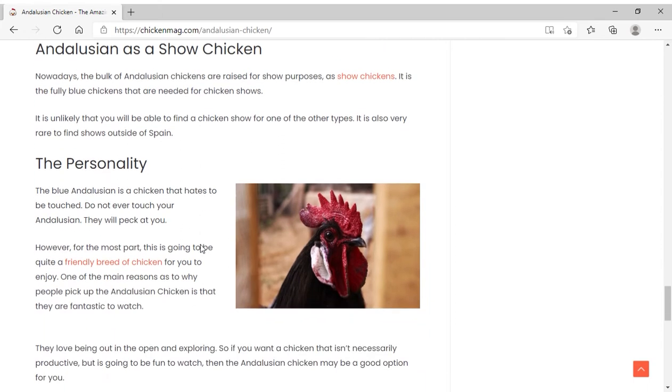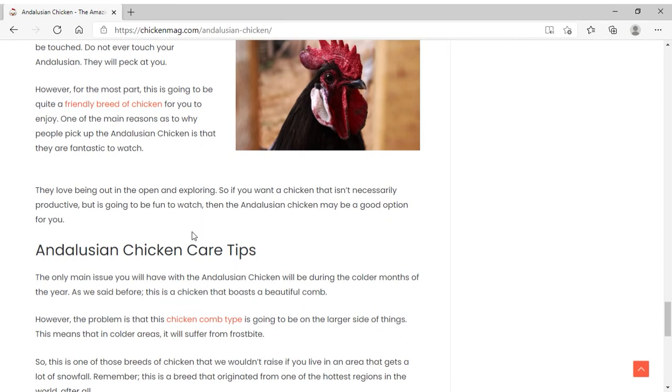Okay, the Blue Andalusian is a chicken that hates to be touched. Do not ever touch your Andalusian. They will peck at you. Okay, so no touchy. That's the personality of a Blue Andalusian. But it's friendly. Okay, so it's friendly, but just don't mess with it. Okay, got it. They love to be out in the open and exploring. Okay, so fun to watch, not overly productive. Okay, very good.